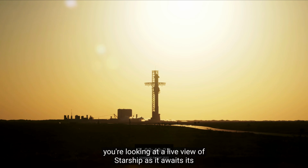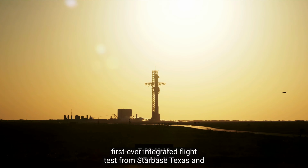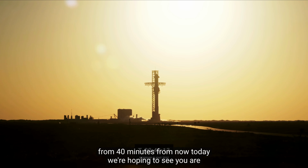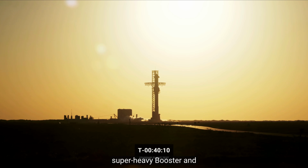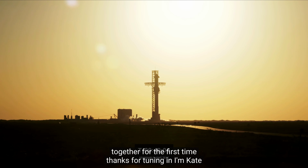Good morning. You're looking at a live view of Starship as it awaits its first ever integrated flight test from Starbase, Texas, in just a little over 40 minutes from now. Today, we're hoping to see our Super Heavy booster and Starship spacecraft, collectively referred to as Starship, lift off together for the first time.